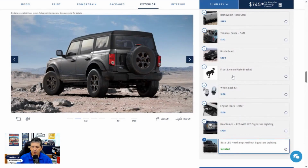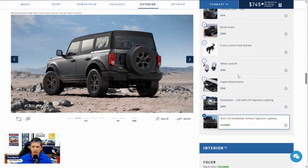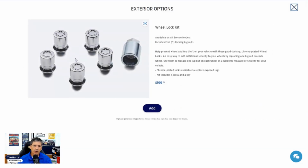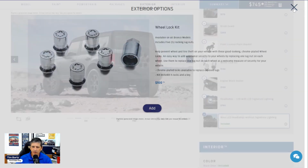And then we have the front license plate bracket. So if you're in a state that doesn't require a front license plate, then you want to make sure you add this as optional equipment. Wheel locking kit. If you want to protect your wheels, you can get that. This is a dealer installed option. So the dealer would take one of the lug nuts off of each of the wheels, including your spare, and then put one back on. So there you go. And put the locking ones on there for you.